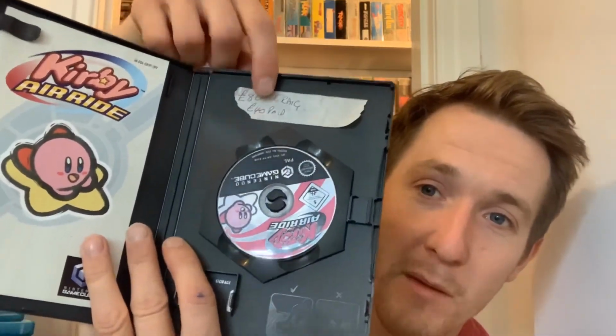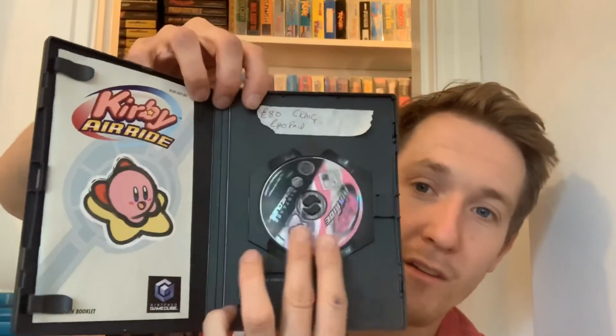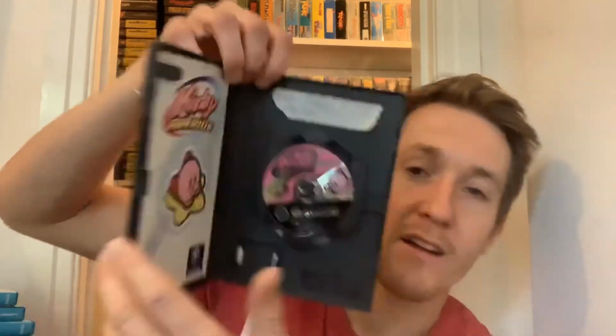You can't go wrong racing on this. You can't really steer off course and stuff. It's such an easy game. Kirby Air Ride, yeah, £80 I paid him for, so he gave me a really good deal. As you can see there, I paid 40 first and then went back and paid another 40. There you go. It's a great game, with manual and in really nice nick.